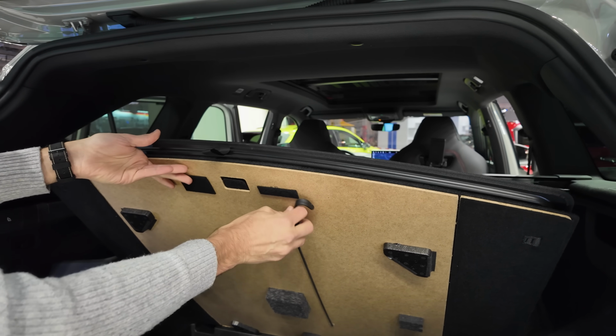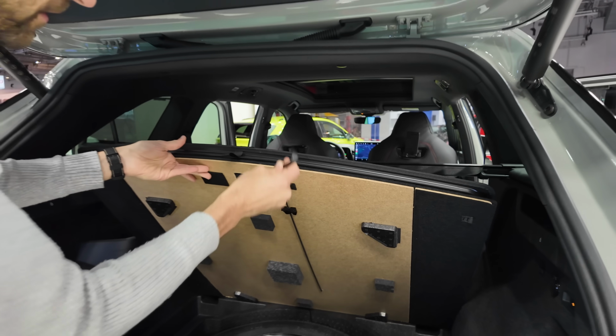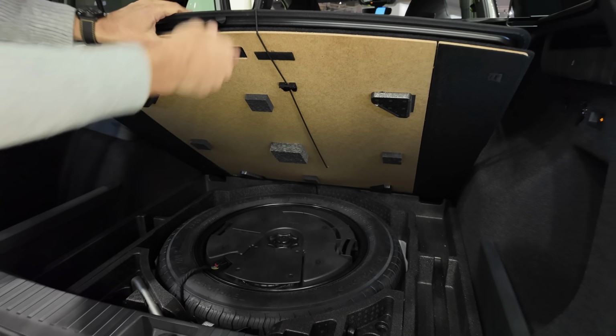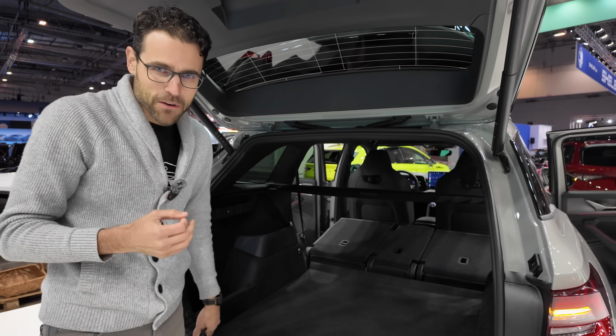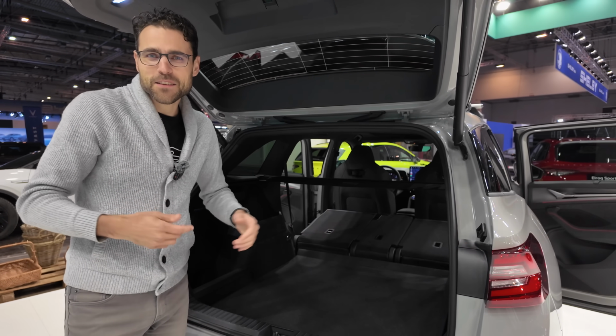By the way, maybe you've seen it in the Octavia RS review recently. Kodiaq also has some hanger that you can work in underneath, so then it stays open. Interesting, isn't it? Did you hear what I just said, by the way? I said Kodiaq, and I think it's also a fitting name because it's so easy to say, like Skoda Kodiaq, and just say, yeah, it's the Kodiaq, you know?